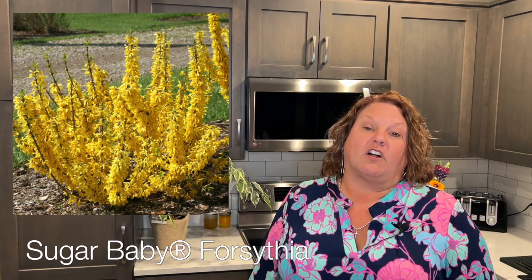Forsythia Sugar Baby is hardy in zones 4 to 8, and that one only gets about 1 to 3 feet tall. So if you're thinking of memories of years back, you're probably thinking of these giant Forsythia that get 6 to 8 feet tall.